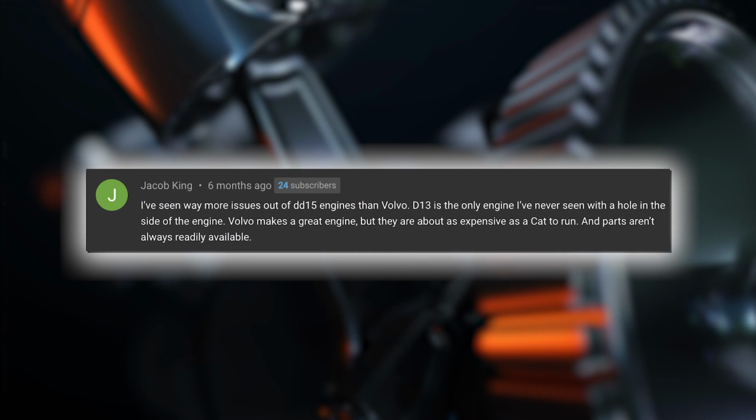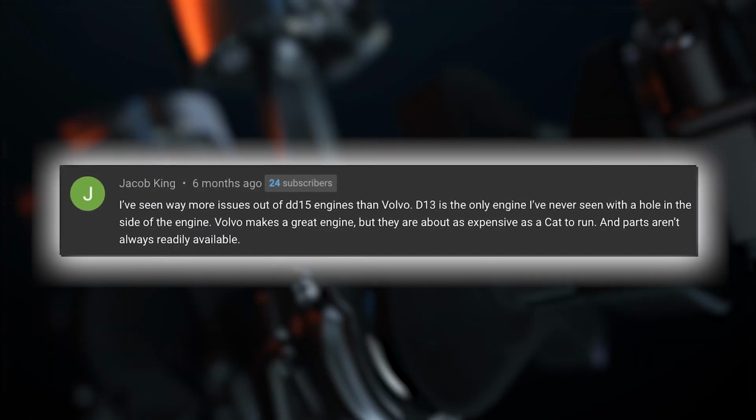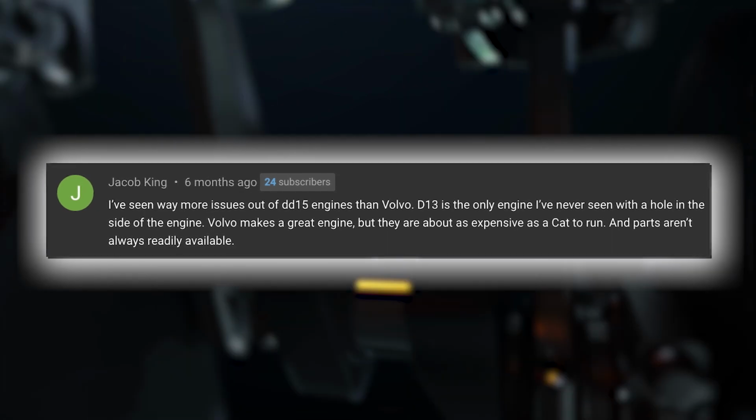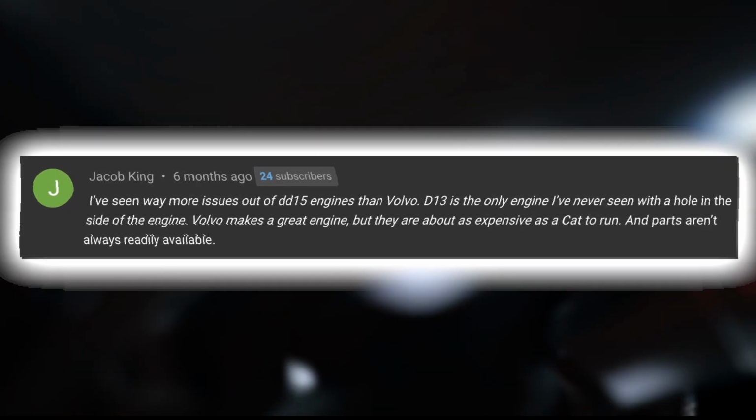Now, we have noticed the DD15 catches quite a bit of flack in our comment sections. A viewer named Jacob once said, "I've seen way more issues out of DD15 engines than Volvo. Volvo makes a great engine, but they're about as expensive as a Cat to run, and parts aren't always readily available." So what are some of those issues Jacob is referring to?